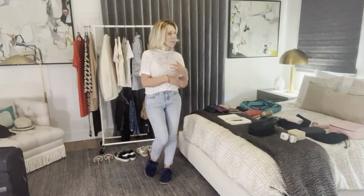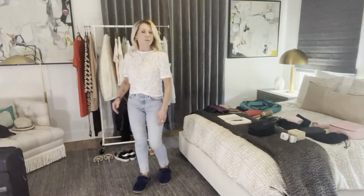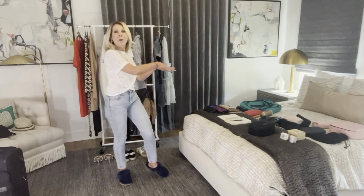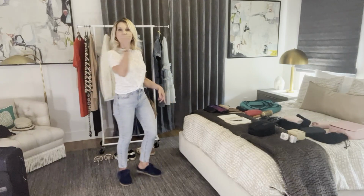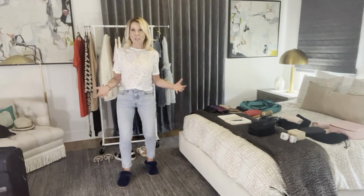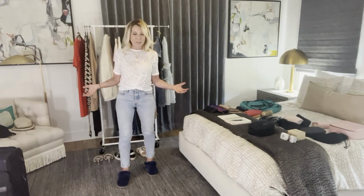Welcome to my guest bedroom. My husband's travel day. Well, no, today's not travel day. Today is preparing for travel day. And that's why I use my guest bedroom, because I can start a week in advance. So I'm like a week out from travel day.